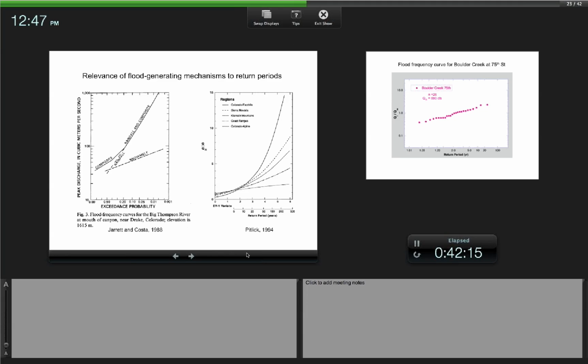I don't know, do people do this with earthquakes at all? You have faults within a system. Can you group the data, or is that a no-no? Well, anyway, we do this in flood hydrology because it's a way to deal with some of the scatter, okay, is to pool data from other sites so you can increase your sample size and therefore reduce your uncertainty.